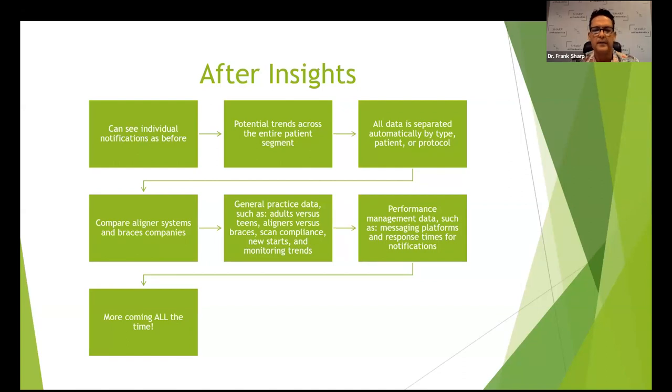You know, it looks at practice data, it looks at performance management data. You can just compare and contrast, and it's amazing. That's a whole other 2 or 3 hour lecture. But just to show you, they're never happy with where they are with DM. They're always making improvements, and they listen to their users, and they try to make changes that benefit everybody.